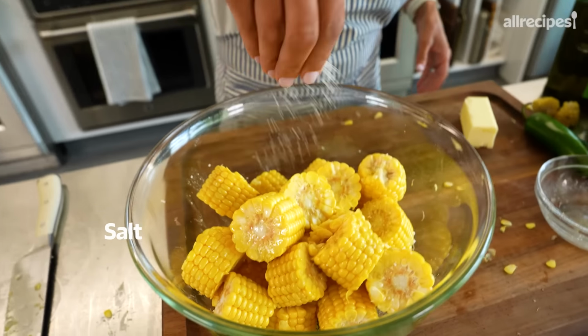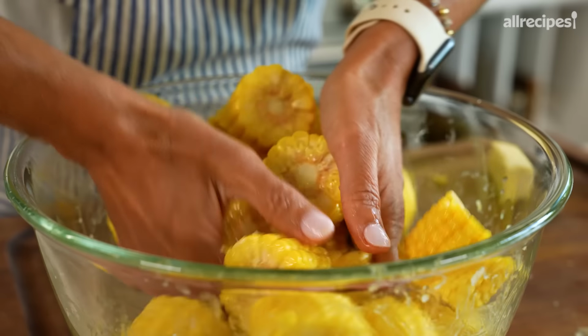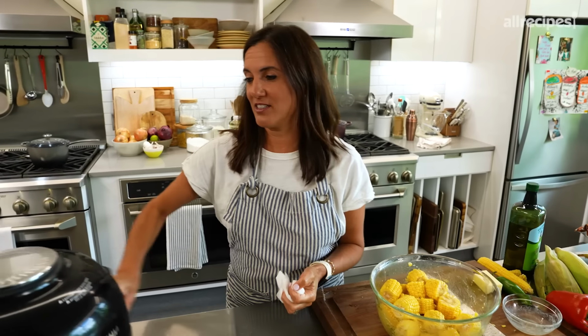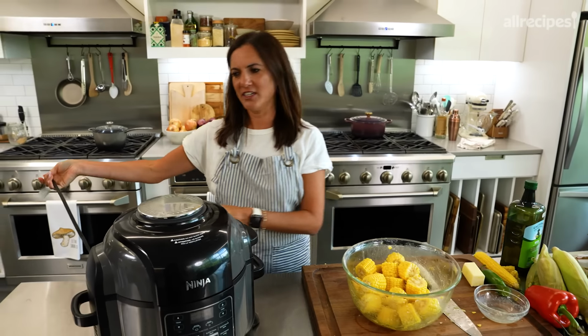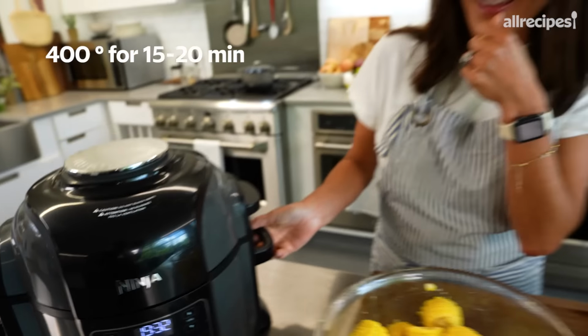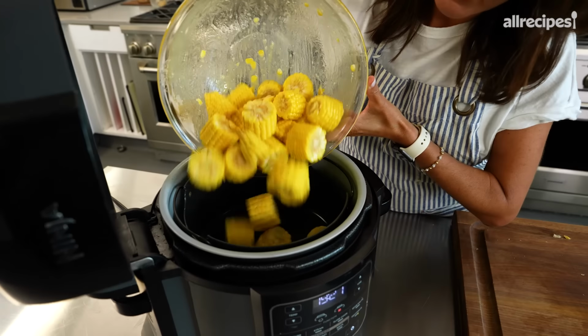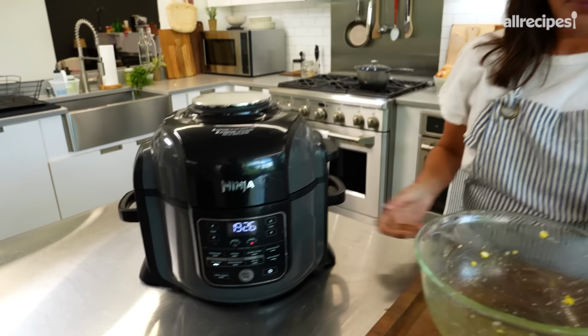I'm gonna go ahead and add a little salt, get some flavor in there while it cooks. So I'm gonna air fry this. Everyone has an air fryer now, don't they? So we're gonna do this one high, so 390, 400, because you can eat corn raw. I'm not trying to overcook this. I want it to be kind of crispy on the outside, but still juicy on the inside. So while that cooks, we can make the flavorful butter to pour on top.